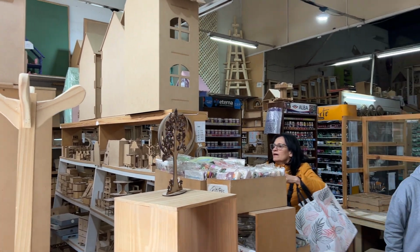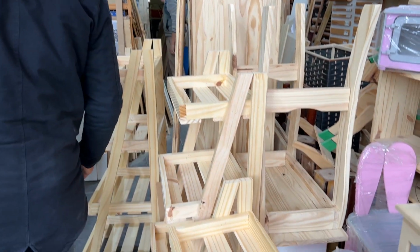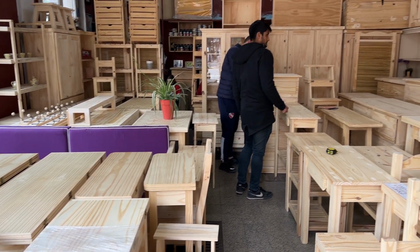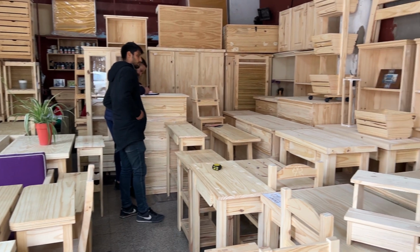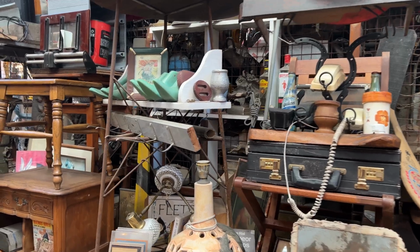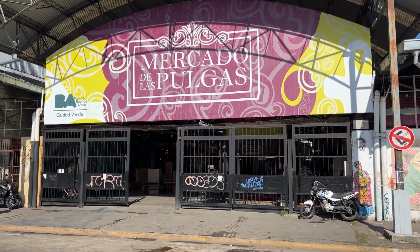If you don't mind painting your own furniture because you're looking for a cheaper price, there are a ton of madereras, which are wood shops. Some of them allow you to pre-order custom sizes and some just have furniture already made. But either way, you can get items for like 50% of the price. You just have to buy the paint or the stain or the varnish yourself and do that part yourself, but it's totally worth it. In Colegiales, you can find Mercado de las Pulgas, or the flea market.